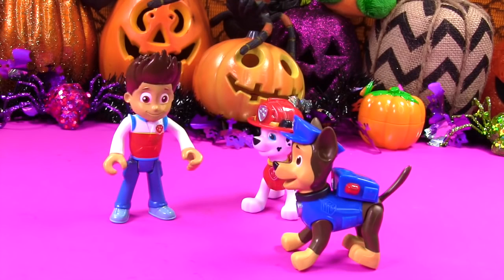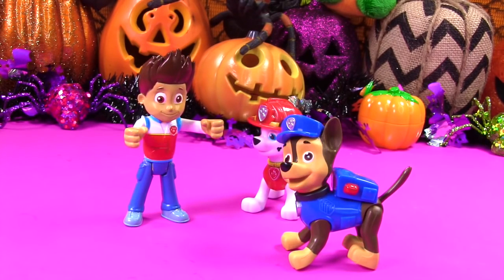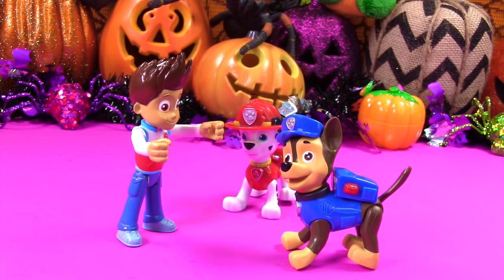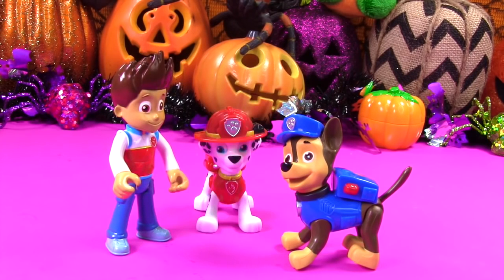Marshall, Chase, I just received word. Chickaletta is stuck under a pumpkin and she needs our help. Are you guys able to help? Yes, we can, Ryder. I'm all fired up and ready to help. Great, go to Farmer Yumi's farm as soon as you can and look for the giant white pumpkin. And that's where you'll find Chickaletta. Come on, Chase, let's go.